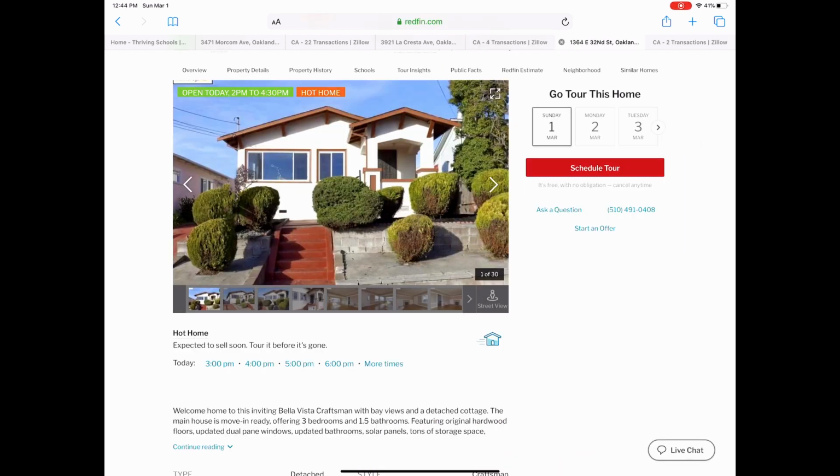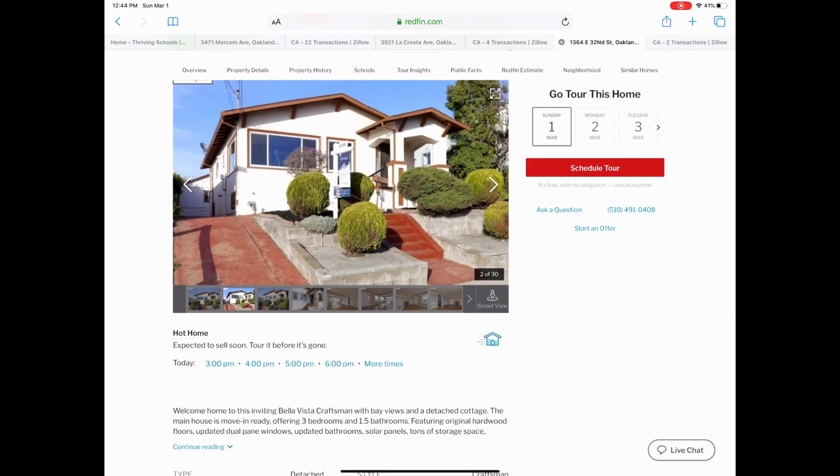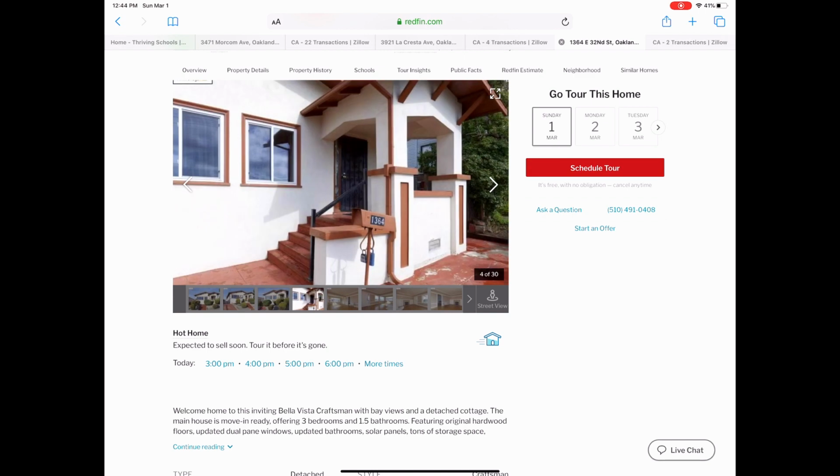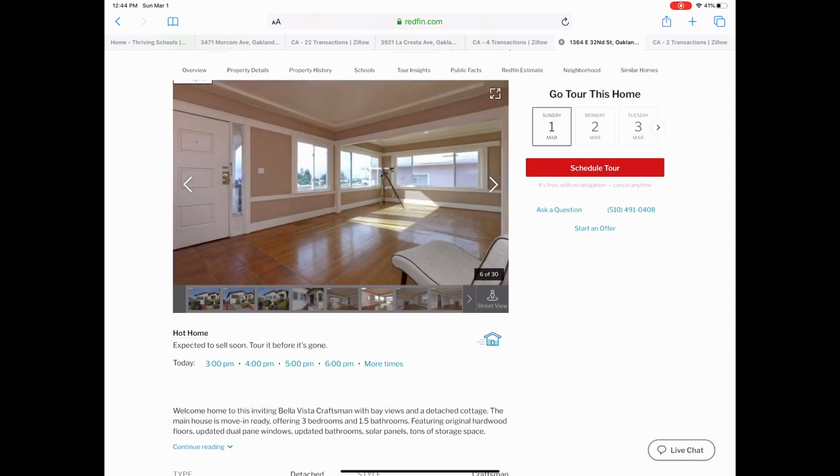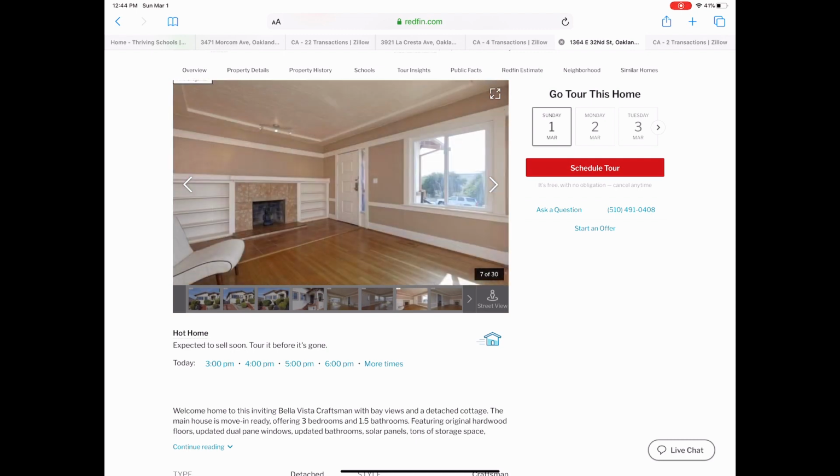Now, the last property we're going to take a look at today is going to be 1364 East 32nd Street in Oakland. This property is intriguing because if you look at it just from the photos, you can tell here that you're not doing a ton of work to the outside. As you look through the photos of the interior, you can also see that this particular property doesn't need a great deal of work in terms of aesthetic updates on the inside either.